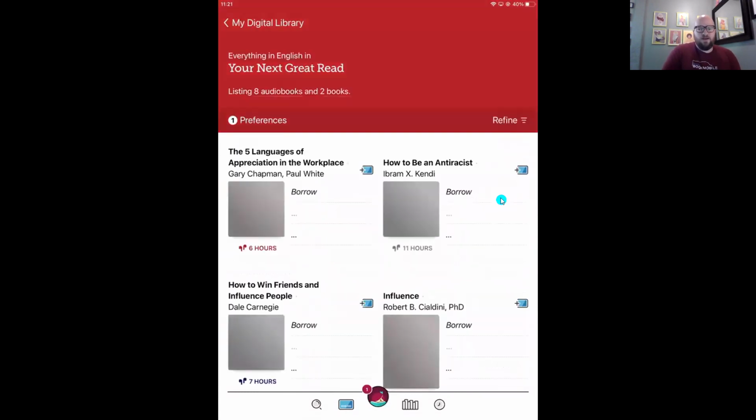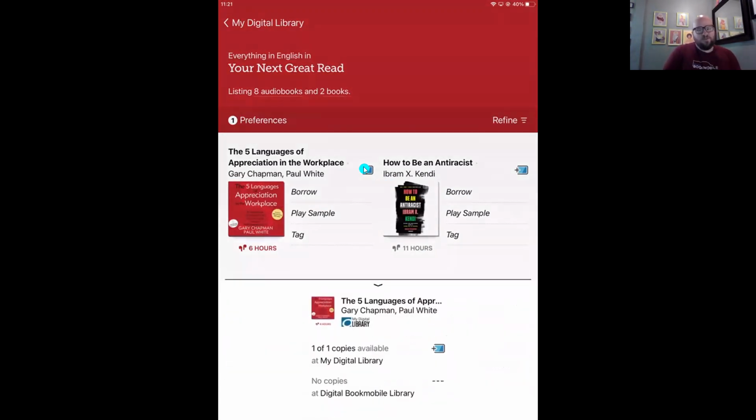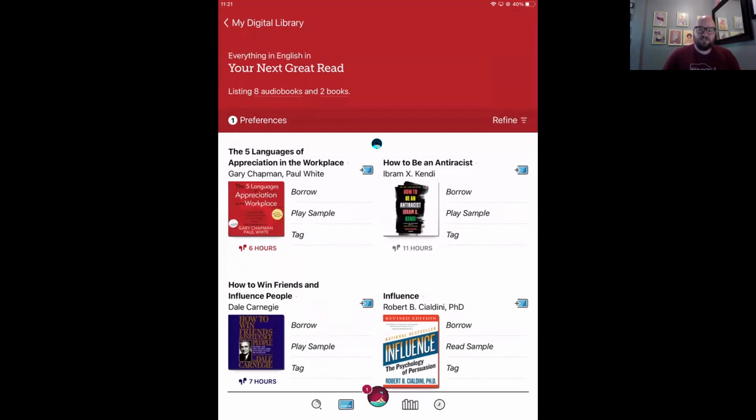Like if we were to open up your next great read list, it's there. If you tap on it, it does the same thing where all of your available libraries will pop up. So it's a great example because we can see only one of our 2 demo libraries actually has this title. So just kind of keep in mind if you want to add all 8 of those Massachusetts cards and, kind of search across multiple libraries.